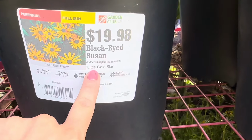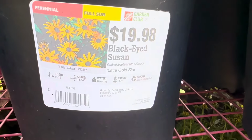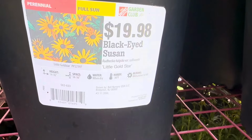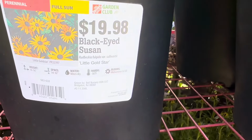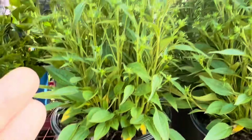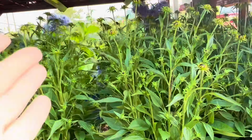This variety is called Little Gold Star. Asking price is $19.98. Height will be 14 to 16 inches. Same with the spacing, 14 to 16 inches. Blooms midsummer through fall. Hardy minus 30 degrees Fahrenheit. And I must say, once it's established, it is very low maintenance and drought tolerant.